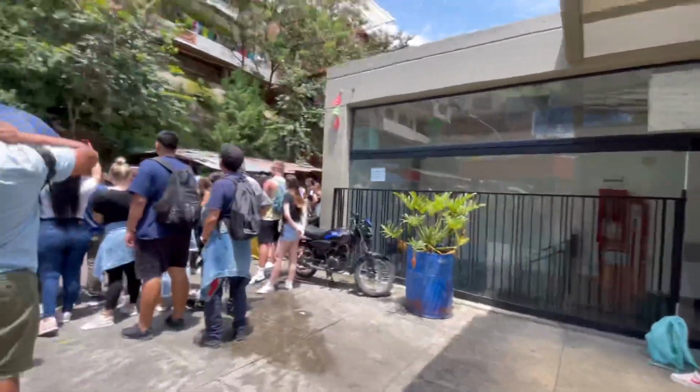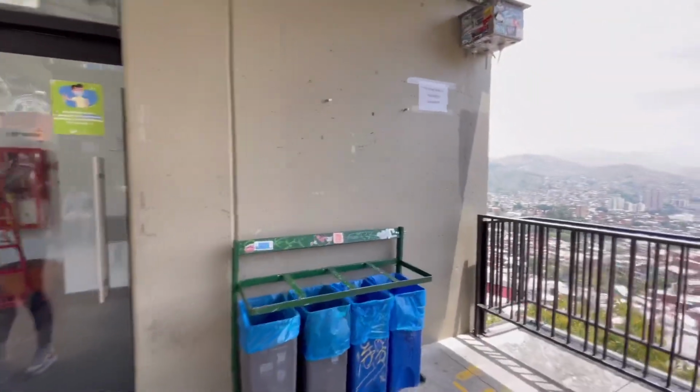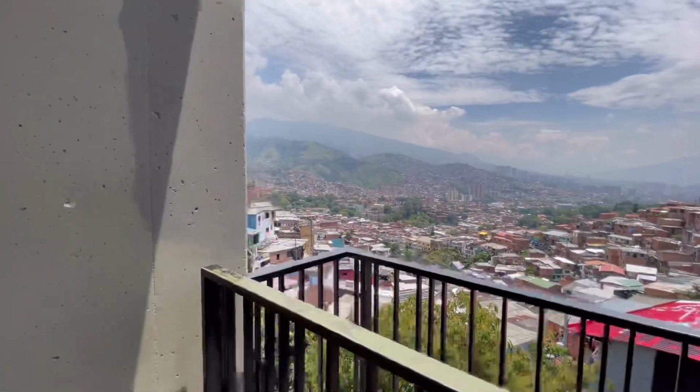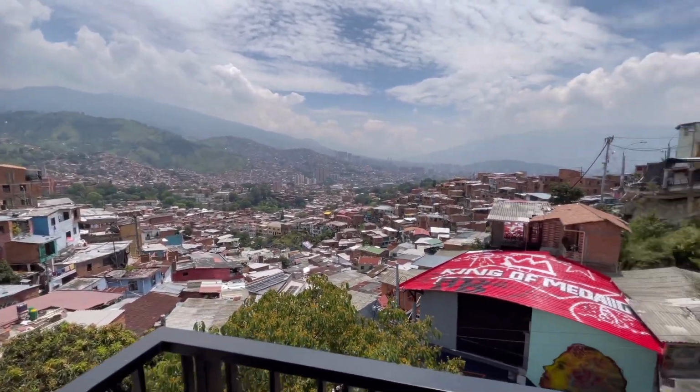Over here behind me, they're doing a dance. We'll see the dance in a minute, but right now, I just want to show you guys the beautiful view of La Comuna 13, what used to be the most dangerous neighborhood in Medellin city.